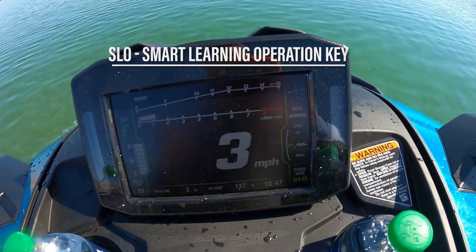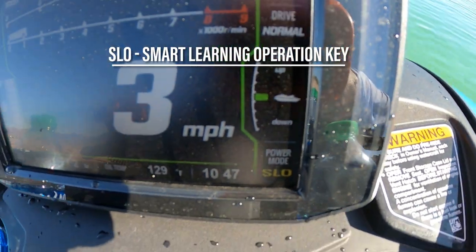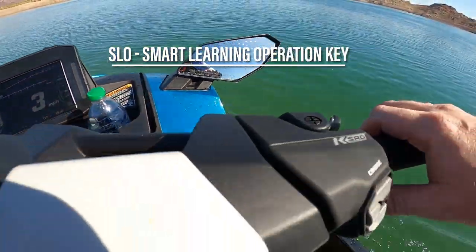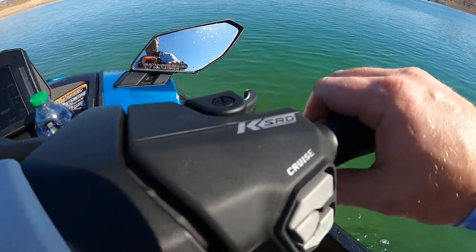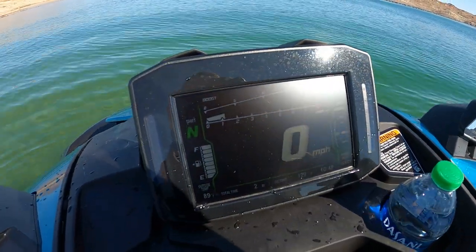Full mode gives you all of the Ultra's industry-leading 310 horsepower. Middle drops the engine to 80% of the Ultra's total output and is also the default setting when you first fire it up, and low mode is 60% of full power. There's also a one-touch 5-mile-an-hour mode for no wake zones and cruise control as you'd probably expect.